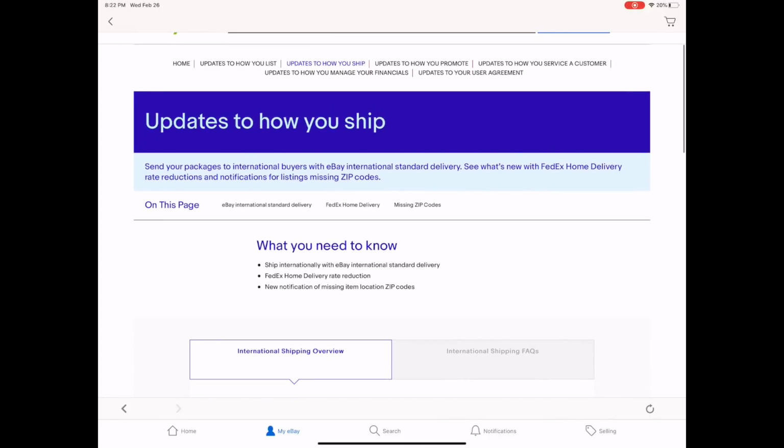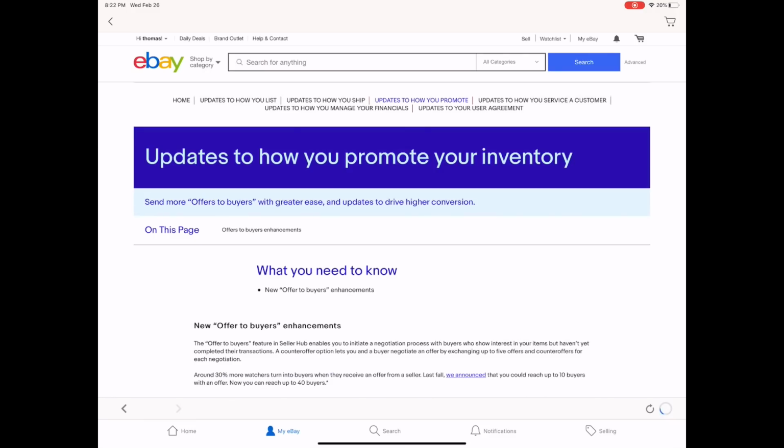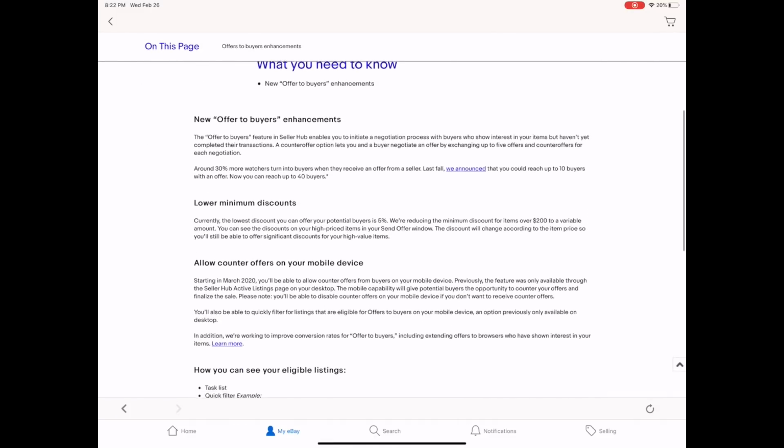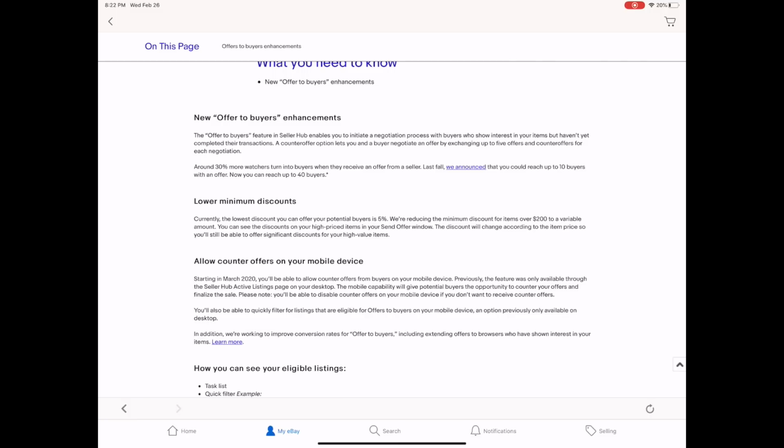Let's go on to the third one, which is how you promote. Okay, how you promote. New offers to buyers enhancements. This is the one that they're really pushing, and I like this. The new offer to buyer feature in Seller Hub enables you to initiate a negotiation process with buyers who show interest in items but haven't yet completed their transaction. A counteroffer option lets you and the buyer negotiate an offer by exchanging up to 5 offers and counteroffers. Around 30% more watchers turn into buyers when they receive an offer.